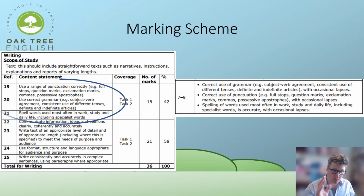So what we're actually interested in is this part. Use a range of punctuation, use correct grammar, and spell words. Specifically, it says use correct grammar, for example, only example, subject verb agreement, consistent use of different tenses, definite and indefinite articles with occasional lapses. Most of the native English speakers are now thinking, what's just happened? Don't panic about the technical language. I'm going to decode it for you.